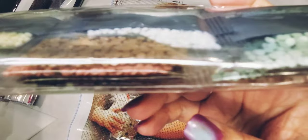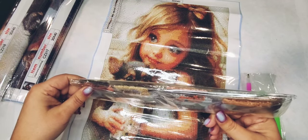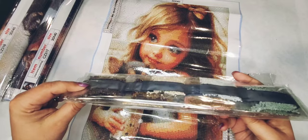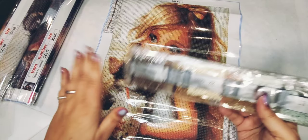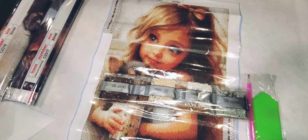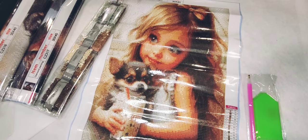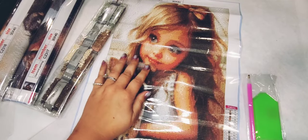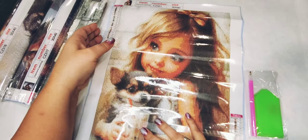Some whites, and then there's some pinks. Blushy colors. The drills all look really nice. And these ones are all round. Let me pull up my sleeves. There we go. So, yeah, she's really, really cute.